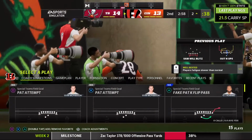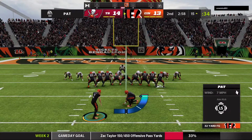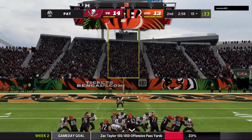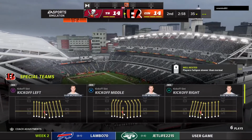I think it's fair to say there's nothing that gets a crowd to its feet quite like a big play, and that was something special there. Boy, was he moving. Extra point by McPherson, up and good. And we are tied here in the second quarter.